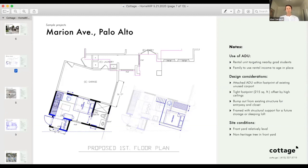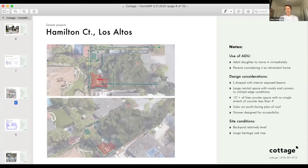I'll run through a couple more projects quickly. So this is in Los Altos. This is an ADU that we're in the process of designing with the homeowner. This is kind of an interesting dual purpose. So the homeowner is paying rent for their adult daughter in downtown San Jose. And they're saying, hey, we could save money by financing this unit, building an ADU in the backyard and having her live there. And then ultimately, they're also designing it as their future retirement home. And so they've been super involved in the design process. It's been really fun to work with them.